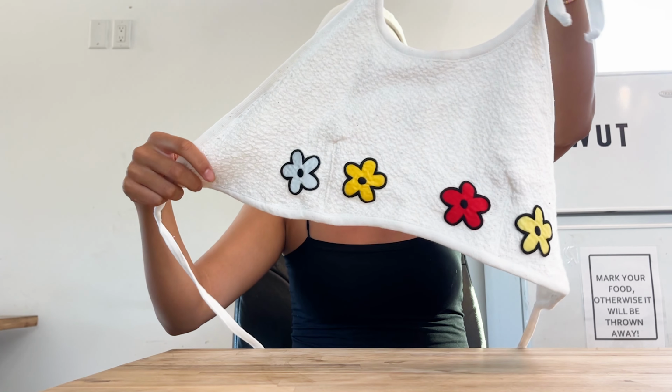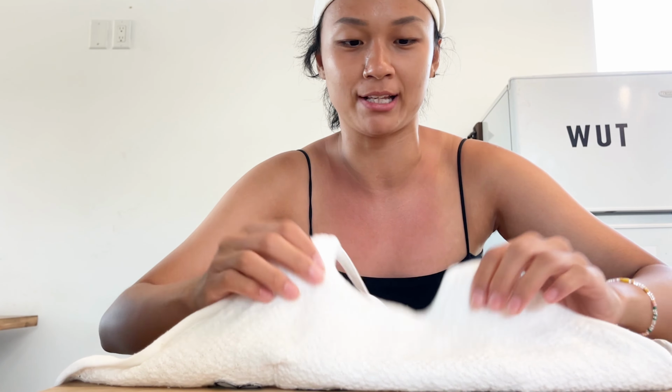This is another crop top that I thrifted. I think it's really unique because of the material, and it's white with these really cute flowers here. Again, I think the owner stitched it up. It's like DIY. And this is probably the most expensive skirt that I bought today.